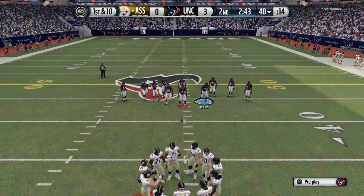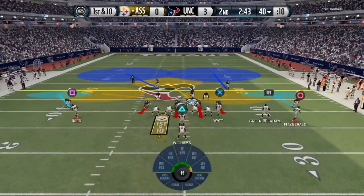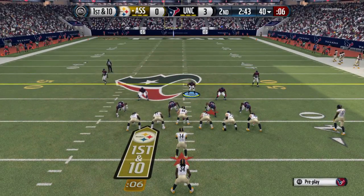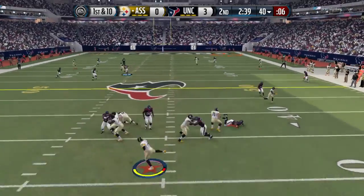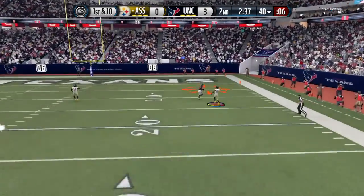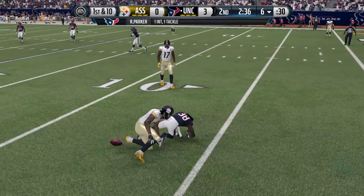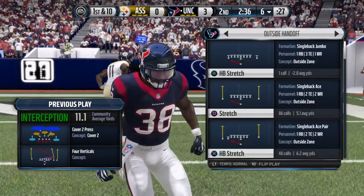The Steelers are going to line up. Close game, second quarter. The score's 3-0. This guy cannot play offense. Like, his team is so much better than mine. Yeah, he can't do anything with it. Scans the field. Let's go, Ron Parker! Let's go! Get that pick, boy! The lead, they force the interception. This man is shit at Madden.